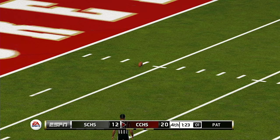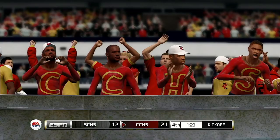Big extra point here. It'll put them up by two scores. They just didn't get the snap off in time. Here's the call. Just over a minute left. And he converts. Looks like they're ready for the kickoff. And he's tackled at the 31-yard line.